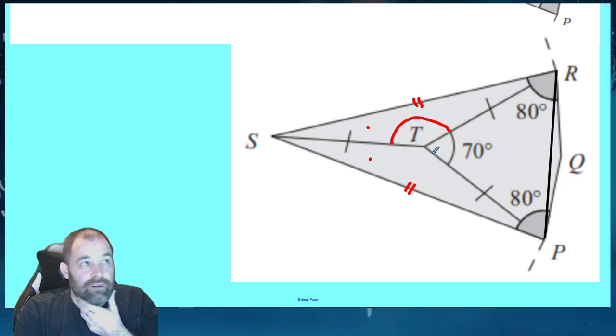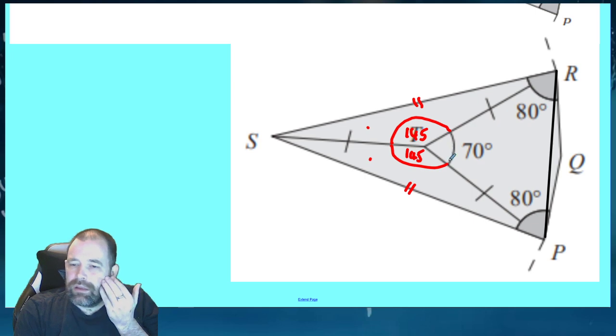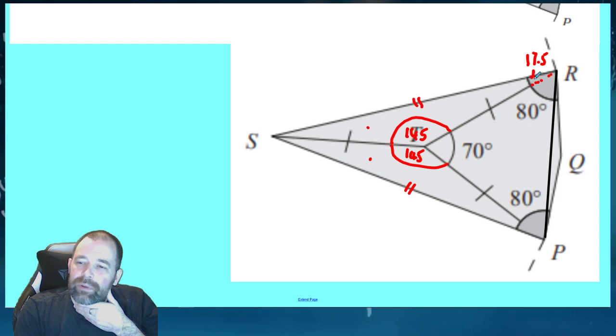So 70 off 360 is 290. So these are 145 each. Which means we can work out this little bit here, because these two are the same. So 145 off 180 is 35. So this is half of 35, or 17 and a half. So that little bit there, 17 and a half.